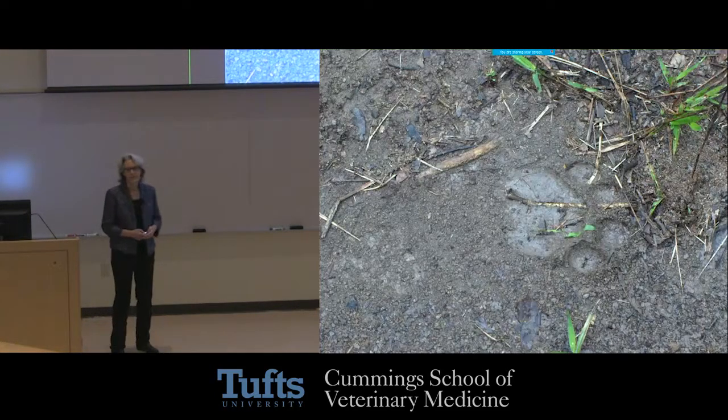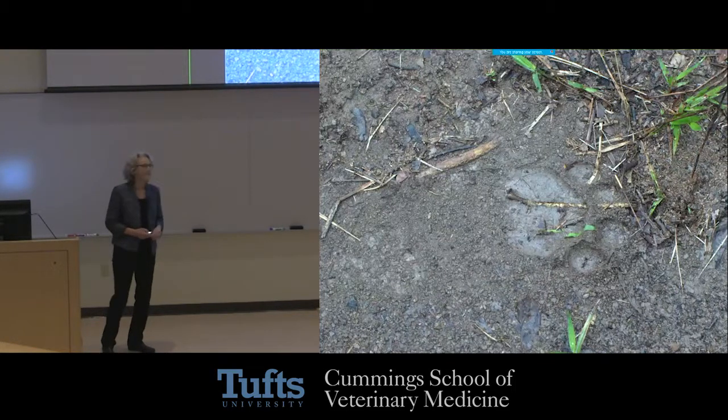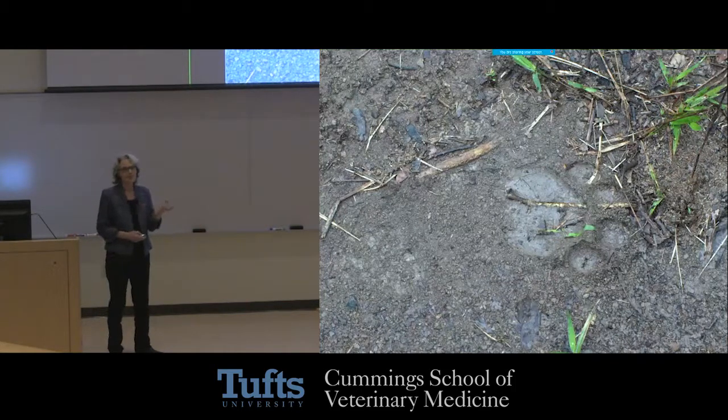Here is a footprint. Now, can you tell me, is it a cat family or a dog family? Cat. Why is it in the cat family? Because the pads are oval and you can't see the nail. Okay, so even if you don't know what this is, even if you don't know how to track animals, you know what a dog or a cat footprint looks like. It's true no matter what species of dog or cat. So anybody know what animal I've been showing? Jaguar. Very good.